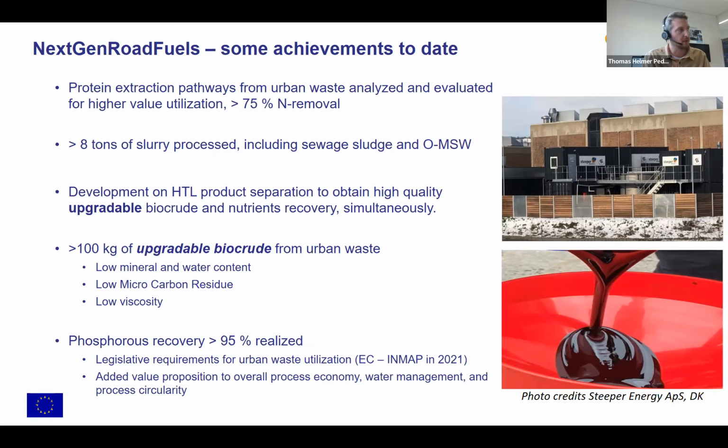So one of the things we've been looking into is to see, can we extract proteins, amino acids, and thereby make value out of it? And indeed we can. We have demonstrated that more than 75% of the nitrogen can actually be removed in a pre-treatment step. Now, after pre-treatment, when you have the biomass, we perform the hydrothermal liquefaction.